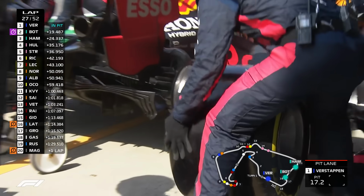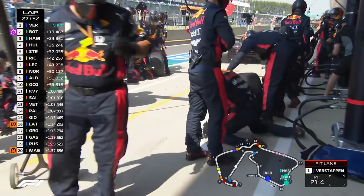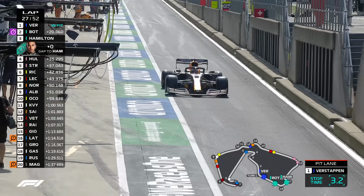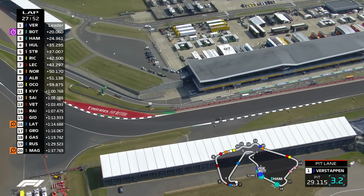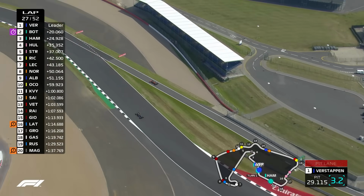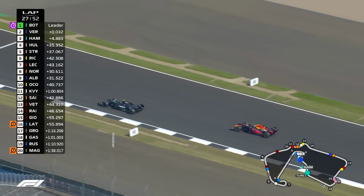And now they're going to bring Verstappen in. And it's a set of mediums. Is it Verstappen? It is Verstappen. Yeah. That's going to put him really nip and tuck with Valtteri Bottas. Bottas is coming, as you can see, down the main straight. Verstappen now gets to the pit lane exit. This is going to be so tight, and it is the Mercedes out in front of the Red Bull.